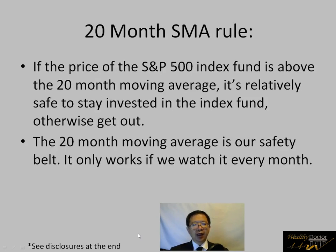So the rules are, if the price of the S&P 500 index fund is above the 20-month moving average, it's relatively safe to stay invested in the index fund. Otherwise, get out. The 20-month moving average is our safety belt. It only works if we watch it every month.